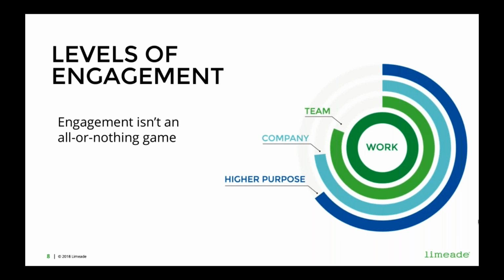So think about how engaged you are with your team. Do you feel connected to them? Do you care for them? Sometimes we even talk about loving the people who are around us, who we work with, right? So how connected do you feel to the people around you at work? How connected do you feel to the company, right? Do you feel like what we're doing is so important, it means something to me deeply? Or could you take it or leave it, right? And then there's this concept of a higher purpose. Do you feel like the work that you do is so important that you connect with it so much that you could do it anywhere in some ways? So there are these different levels of engagement that I think are pretty important for us to understand.